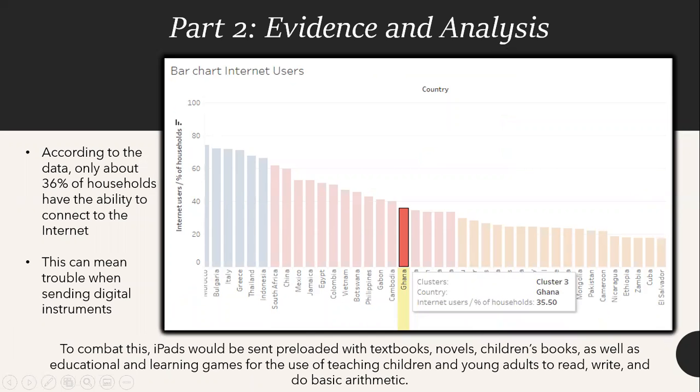Alongside that, we have a bar chart here indicating internet users, which is very, very low, which honestly was rather surprising to me. According to the data, only about 36% of households have the ability to even connect to the internet. Right alongside that would be access to electricity. There is a higher percentage that has access to electricity. However, the internet seems to just be out of reach for them. So obviously that can mean trouble when trying to send digital instruments, and that can create quite a barrier.